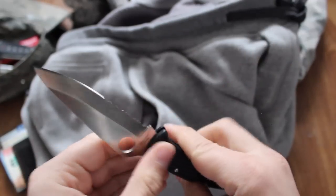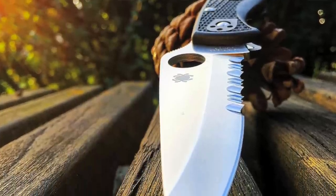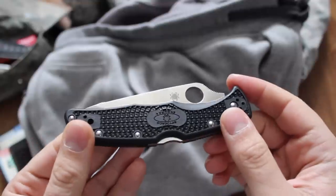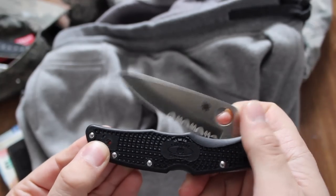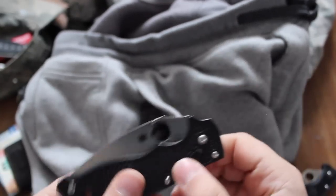But this is the Spyderco Endura 4, if you guys aren't familiar with this. And you might be saying, why do you have such a big knife on you whenever you're just around the house? Well, there's a couple of reasons. One, this is a very lightweight knife, first off. And another thing is just for self-defense. If someone does break in and I'm not near my closest zombie apocalypse weapon, this is the second best thing.